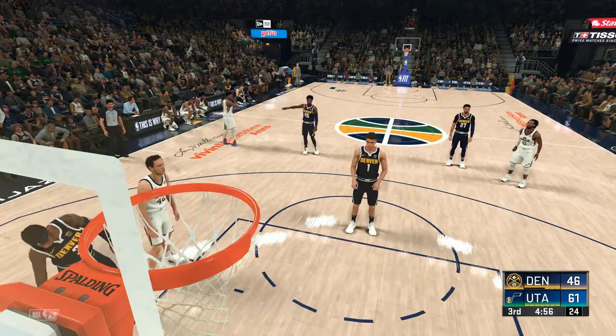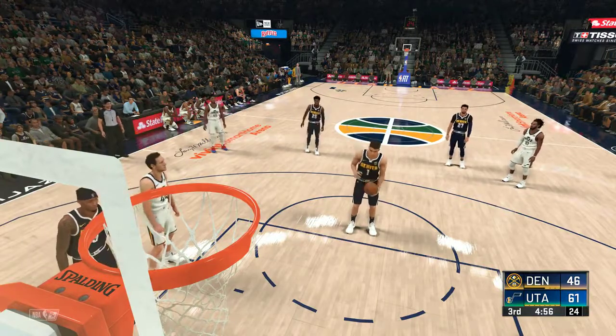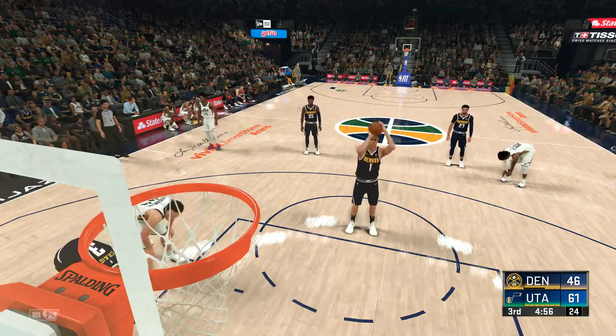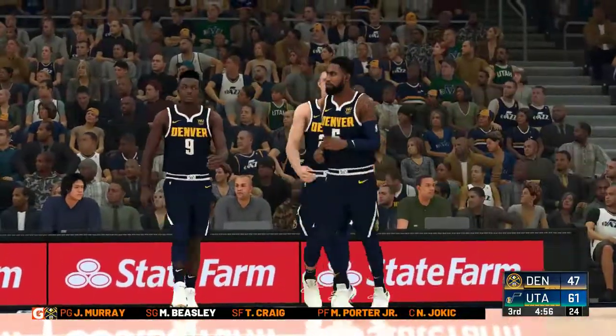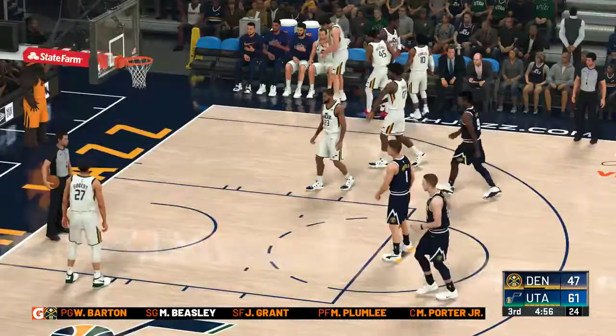Shooting 2. Free throw good. Porter. Yeah, a former 5-star recruit. We know about the talent level with Porter, but he's also a mature, hard-working guy.